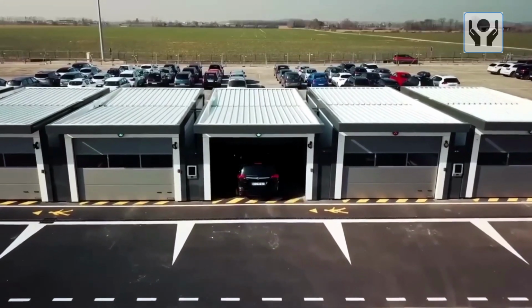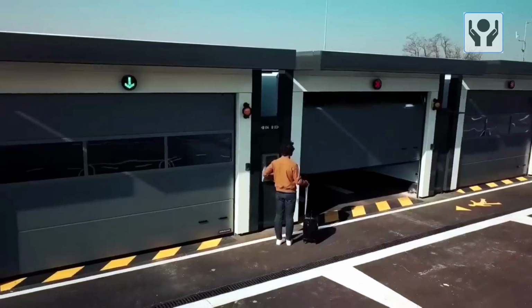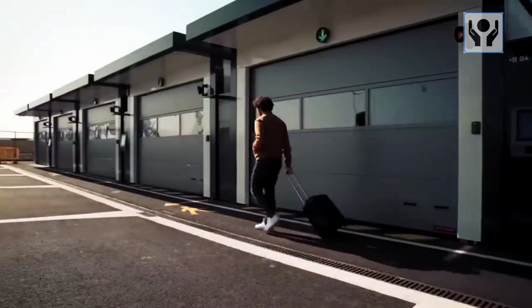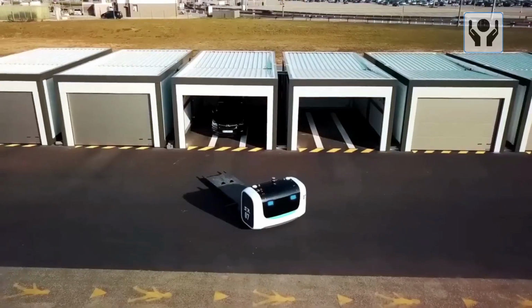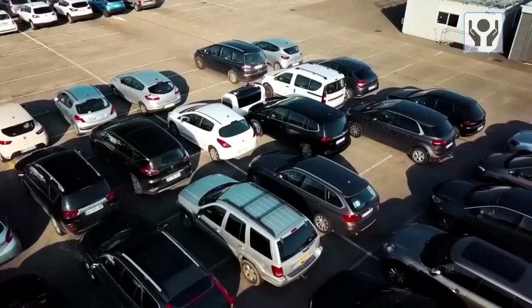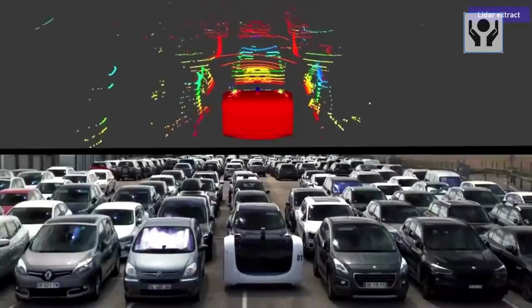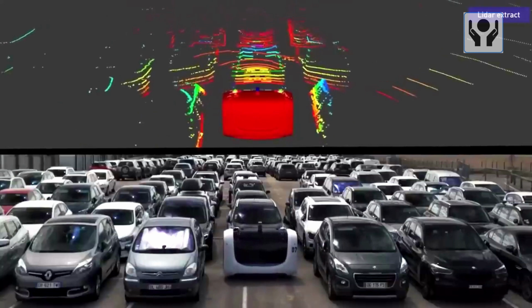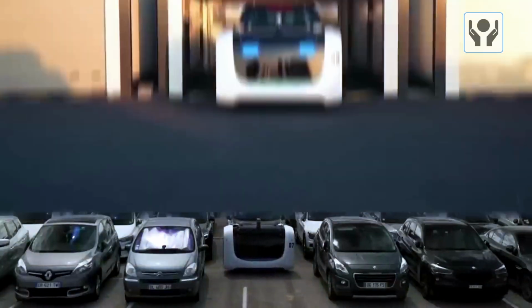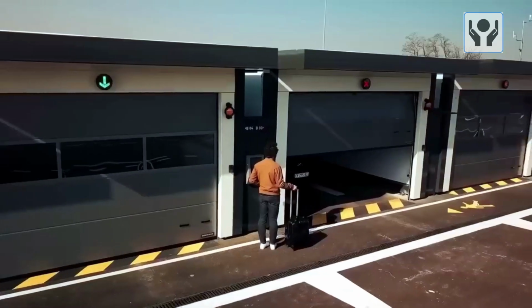Here's how the device works. The driver leaves their car in a small box, registers themselves in the system, and then goes to board the plane. The left car is then at the disposal of the robot. The device drives up under the car, clamps the wheels, lifts the vehicle above the ground with the help of special clamps, and delivers it to a separate, completely autonomous space, navigating the surrounding area with the help of LiDAR. Upon return, passengers can pick up their car from the same box.